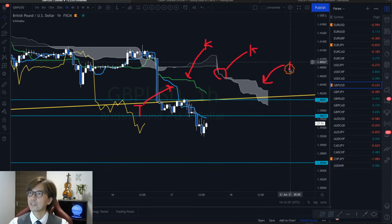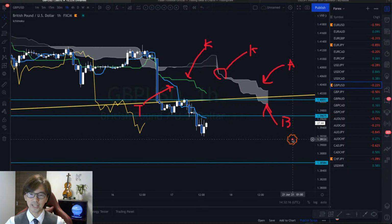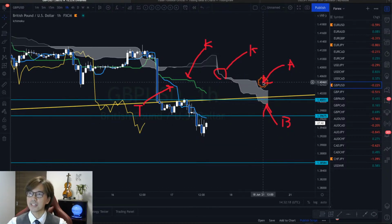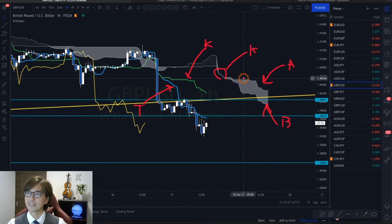Let me talk briefly about these because I have new members in this live stream, just to make sure that we're on the same page. So Senko span A is the above line, Senko span B is the below line on the Kumo, and they compose the Kumo itself, or the cloud itself, and this is a bearish Kumo after the twist. Now Kumo shows long-term market direction and momentum, and Kijun Sen shows mid-term, and Tenkan Sen shows short-term.